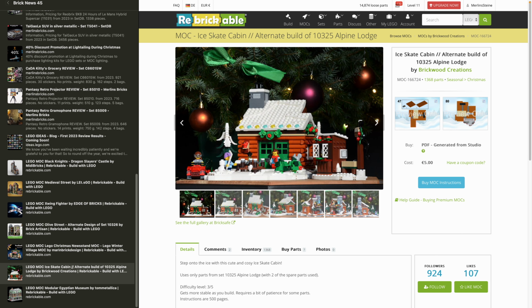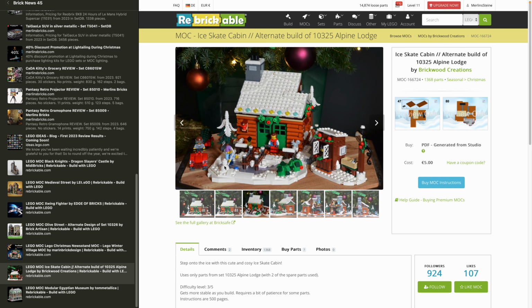With that, we're moving on to another alternate build of the 10325 Alpine Lodge by Brickwood Creations. I have already covered a couple of her alternates, I think, of the Fire Station and the Elf Clubhouse, if I recall correctly. And she's doing great work here with these alternate builds.